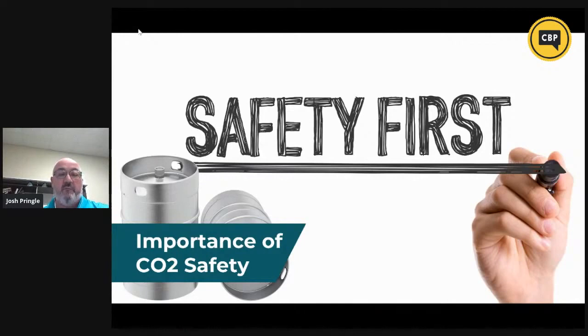So we gave you a couple little high points on the science of the gas. Now we wanted to really start to dive into the safety aspects and why it's important to not only understand the gas, but develop some safety protocols, some standard operating procedures, and then make sure you educate and train on them.